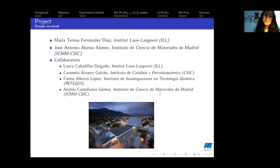Before I start, I have to mention that this is a collaboration project between the ILL, with Maria Teresa, my supervisor, and the Instituto de Ciencias de Materiales de Madrid, which is the institute in the Spanish National Research Council that researches the physics and the science behind materials. Moreover, at the ILL, I have the help of Laura with the single crystal data treatment and, of course, in the experiments, and of Consuelo, Carlos, and Andres, who helped me with the optoelectrical characterization.